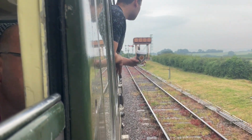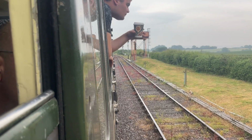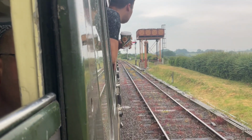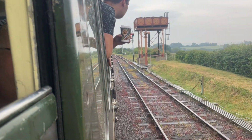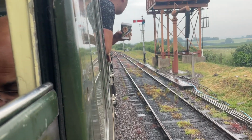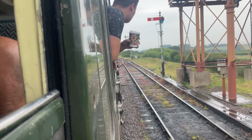The reason why D4107, the Class 04 shunter, is extremely rare is because it's usually used for shunting goods around the various depots on the West Somerset Railway. It isn't usually used on passenger services.